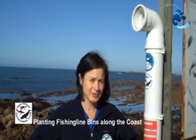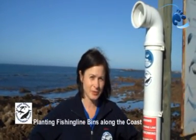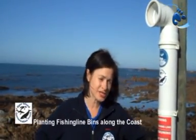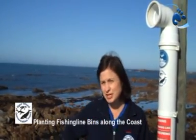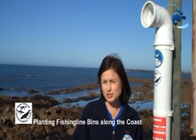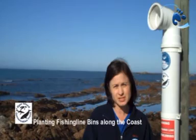Today we're very excited to be placing our fishing line bins together with Overstrand Municipality. It's a project that's close to Dyer Island Conservation Trust's heart. When we do beach cleanups with the kids, we're continually finding fishing line along our coastline. Up to 120 pieces of fishing line can be found in 1 hour in some sections.